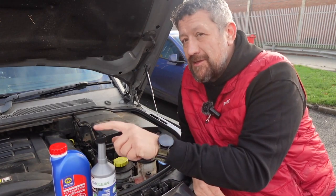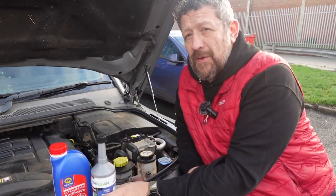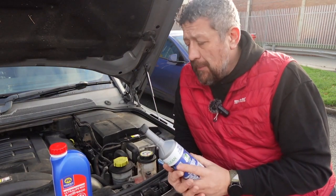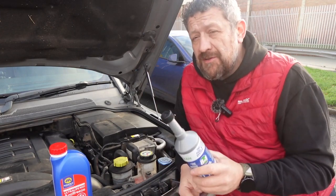I can't recommend this product enough. This is not a paid for product, it's just something that we've used. LR Parts have been selling this stuff for a long time and I've never used it. I'm a big fan of the Forte products and they have worked really well, and I definitely recommend those, but also this Cataclean, I've been massively impressed.